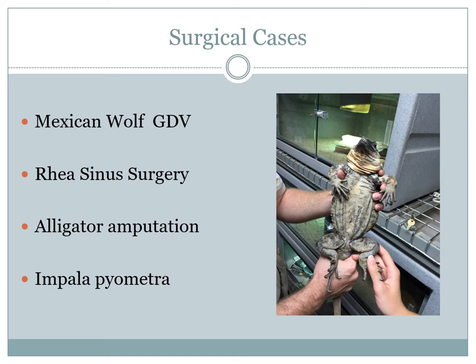So here are some surgical cases that she brought to us. So like a GDV, which they typically don't see, but they actually saw one. They had a sinus surgery, an alligator amputation, and a pyometra. So that's the ones she brought to us.